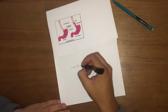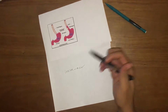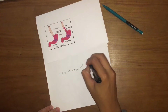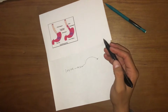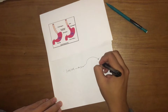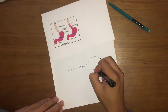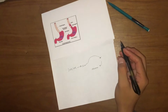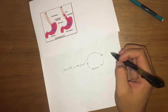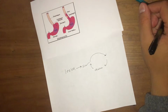And after the lesion heals, obviously you're going to have a scar. But if you have reflux esophagitis, it's not going to stop after the first time, so it's going to happen more than once. After you have your scarring and after it heals, if it's recurrent, one of two things can happen. It can go back around the cycle of scarring, or it can go into what's called Barrett's esophagus, and we'll get to that a little bit later.